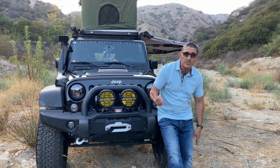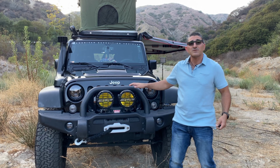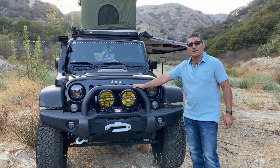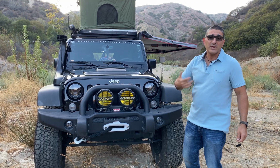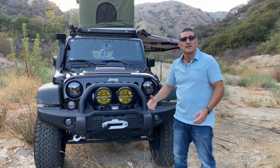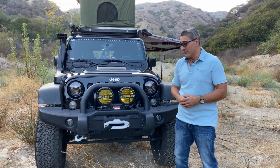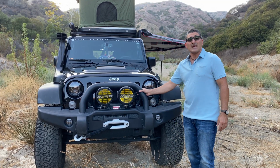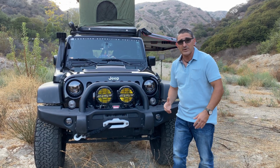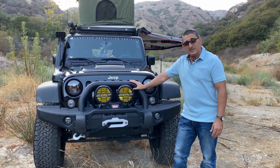I'm going to start talking about this vehicle. It's a 2015 AEV Edition Rubicon. Usually AEV takes the Rubicon, which has a little bit stronger axles and lockers and everything else, and makes it even better. One thing that stands out with AEV, if you're going to buy the parts separately, not as a package from the company, is the front bumper.